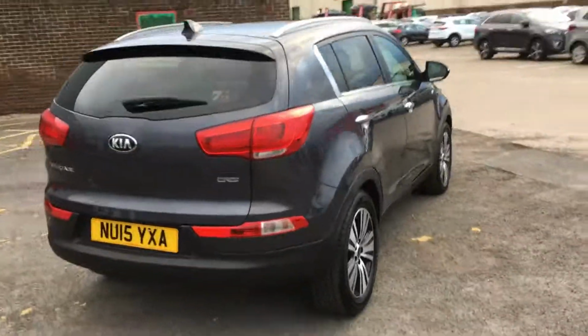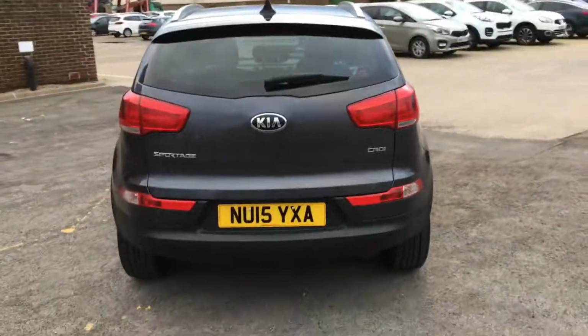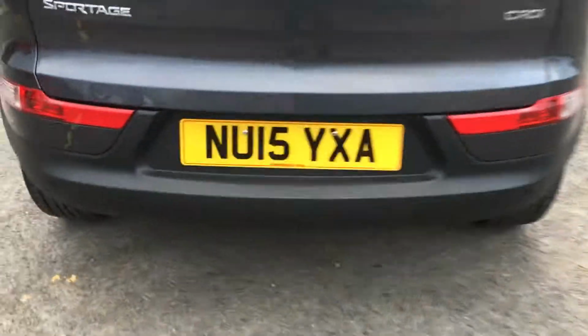Take a look on the back. I've already mentioned the fact that it's got a reversing camera. It's also got rear parking sensors.